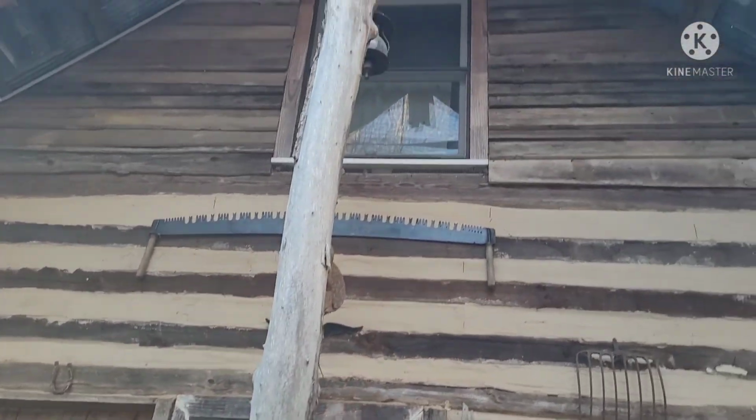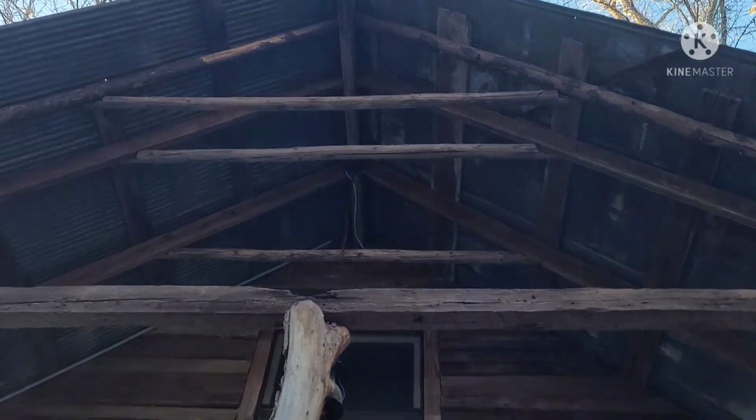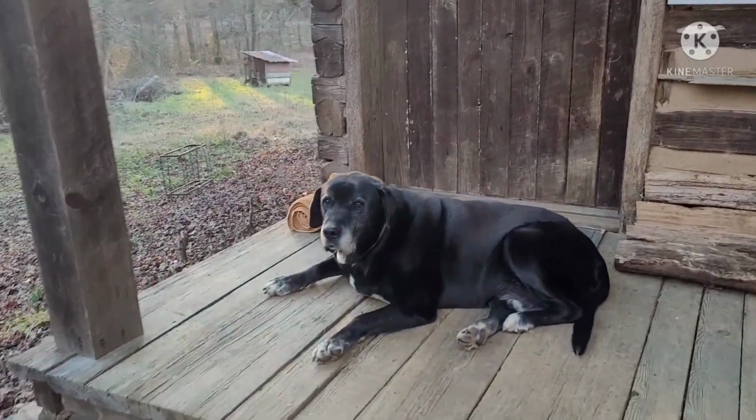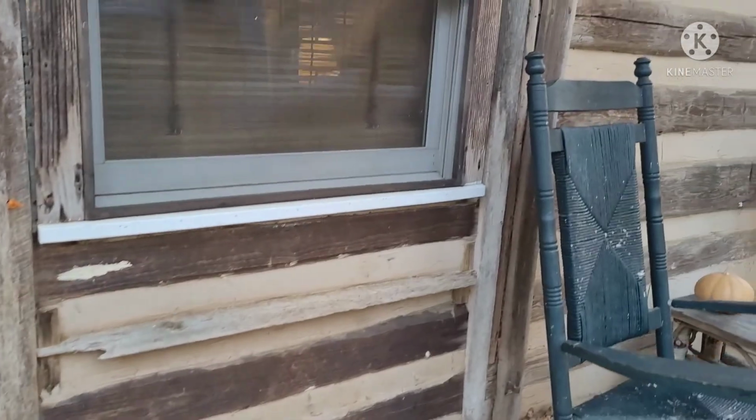But look at how cool this is. Oh my gosh. So I'm going to take you inside and sneak in through the door so that our dogs don't get out. Oops, here we go. And this is the inside. So we come inside. And wood burning stove.